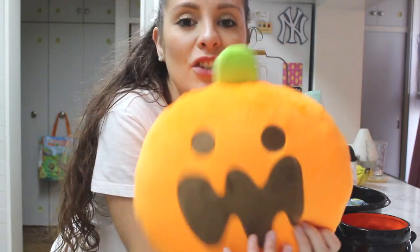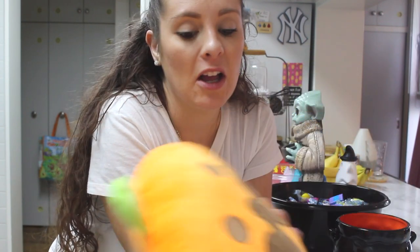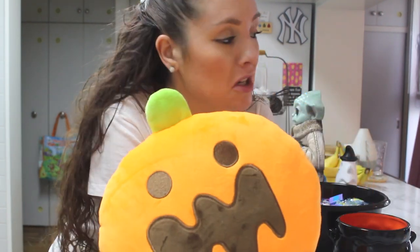Okay, let me show you guys what we got this fall season and for Halloween, mostly Halloween, but we got a couple things for the fall. So the first thing we got is Shiva's pillow. This is a pumpkin pillow that we bought at Daiso, and she hasn't really played with it yet, but we got some Halloween toys packed away for her and she'll be excited to see those again.